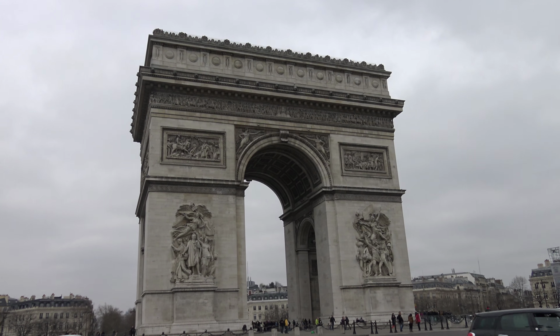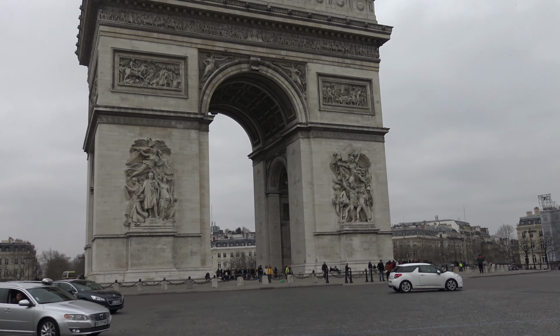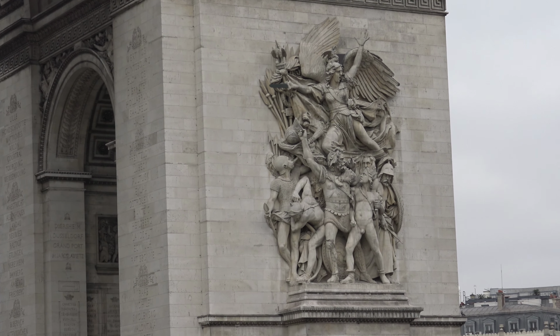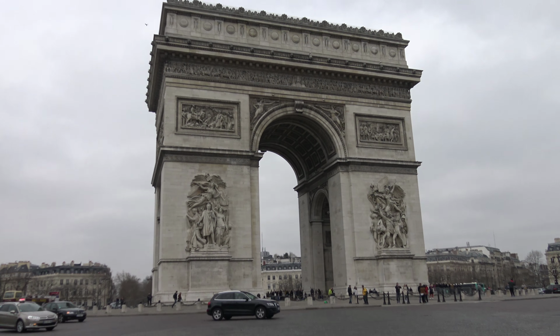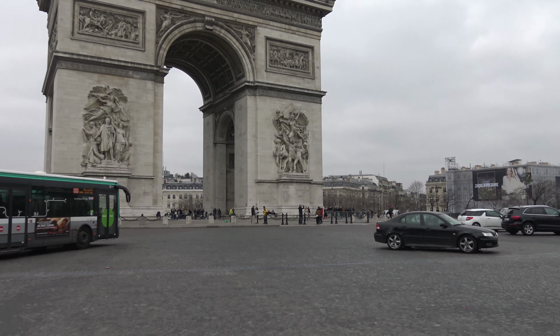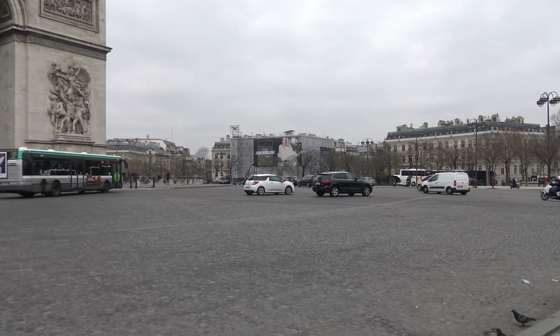So we've just walked up the Champs-Élysées, and there is the Arc de Triomphe. Walked all the way from, I think the last video was around the Louvre area. So, Arc de Triomphe, going to actually head to the Eiffel Tower next, and go all the way up. I've been up to the first and second decks, but never all the way. So first time for everything.